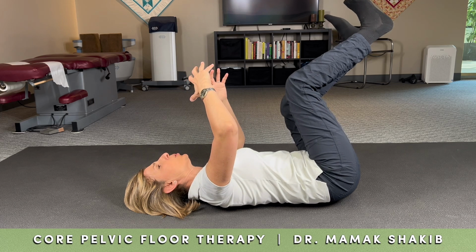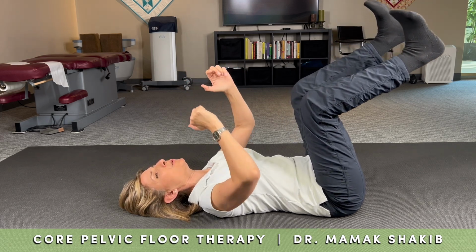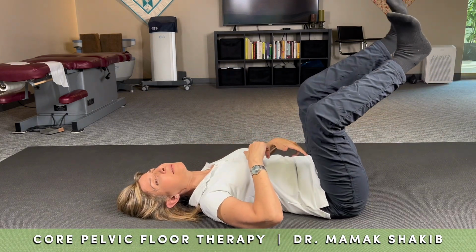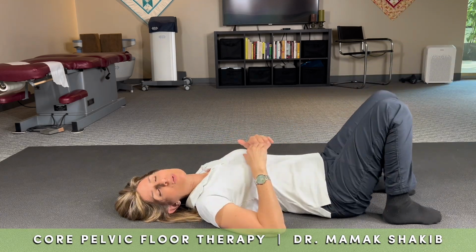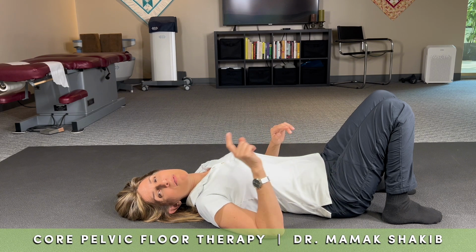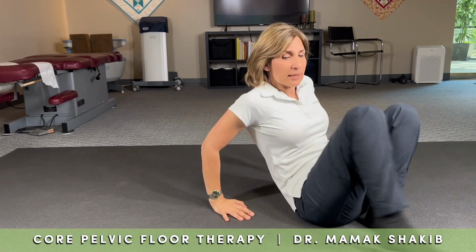And you slowly, controllably go towards the center, and then you do it on the other side. Make sure you do not lead with the leg or arm, but the sides are going. So pretend you don't have any arms and legs. How would you go from side to side? That's the key. The last one that I really like is really working on the hip joint and mobility of the hip joint.